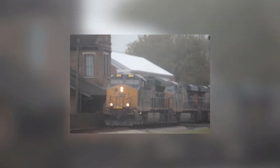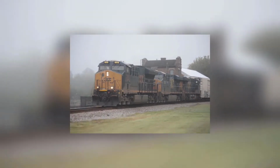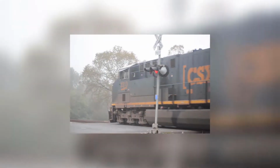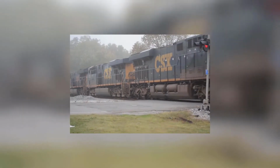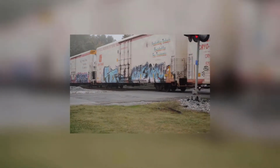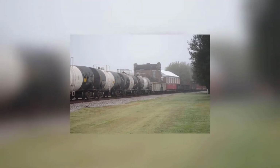What we have here coming up at us is CSX 3313, which is a GE ES44AH, which was built in 2015. Behind it is CSX 5313, which is a GE ES44DC built in 2006. If you notice, the crossing here on the main road in Stevenson is unguarded. We saw some fun things there when we were there.